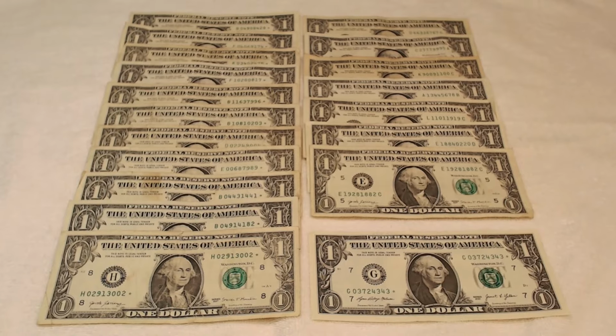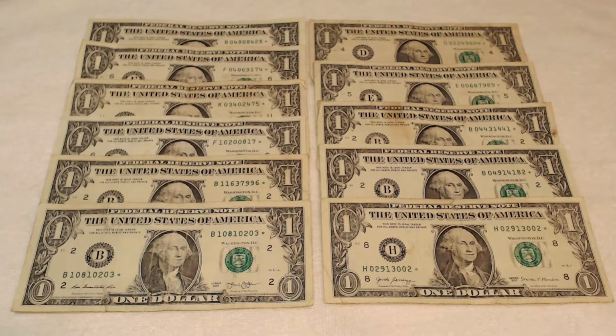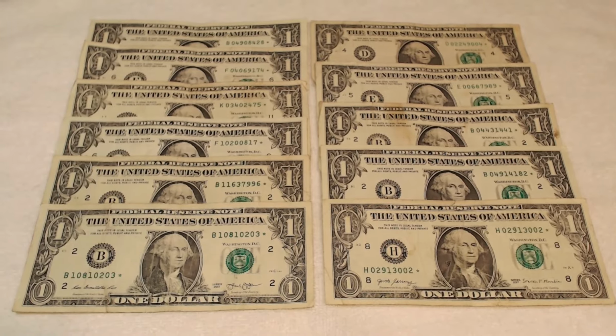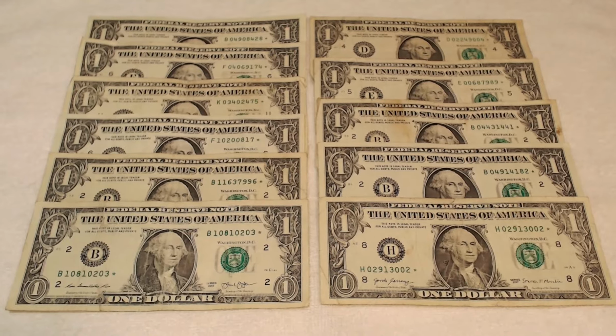All right, batch number 9 is done, and as you can see, it wasn't bad. Let's see what we got. We had 11 common star notes with 3.2 million print runs at $2 a piece. That's $22 in sales or $11 in profit.